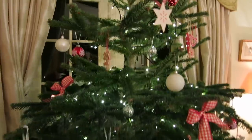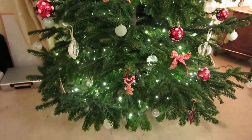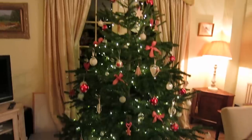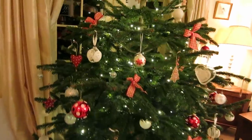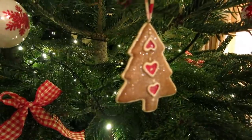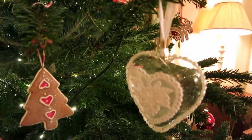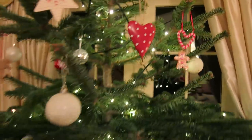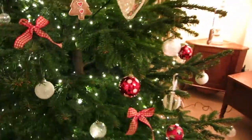I kind of went for a red and white theme this year. Normally we have a lot of gold. It does look a bit sparse, but I quite like that we haven't absolutely coated it. Minimalistic. And I love the twinkly lights. Some of my favourite baubles are these ones. I think these ones are cute. And I also really like these. And also I really like these two. What about your bows? I do like my bows as well, actually. I think the bows are a nice touch.